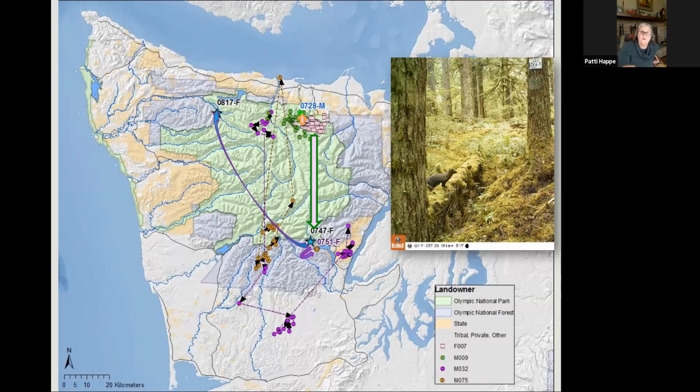And then that daughter who set up shop down at Staircase proceeded to have several offspring that we've also detected. One we detected up near Sol Duc, and the other one just settled down right next to her mom. The other animals shown are the different males in combination. And then female 7 also had another litter with a different male that we picked up near the Lake Angeles Trail. Next slide, please.